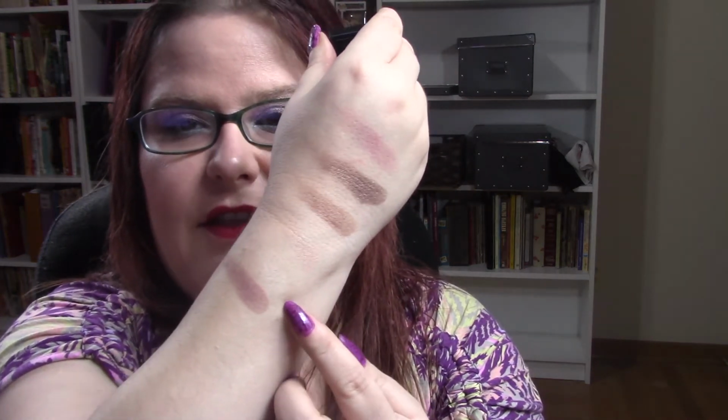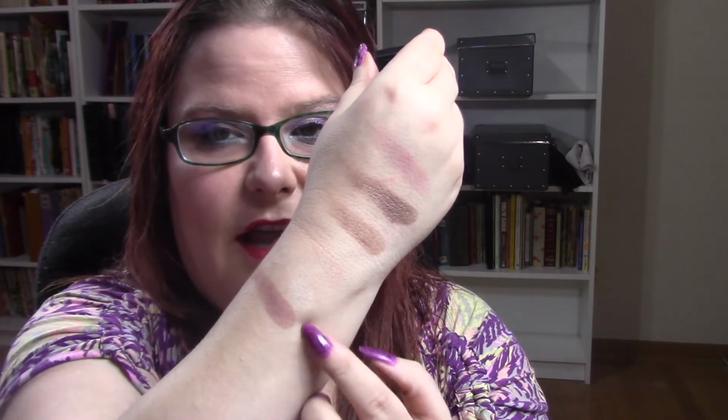For the letter X, I'm going in with this Buxom eyeshadow, and this is called Spoiled Sexy, since there's the X in sexy. And there's that shade right there. I think that this is another one that would look really, really nice with the Naked 3 palette.